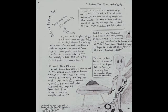Treasure hunting for alien artifacts might seem a little far-fetched, but lots of people believe Earth has been visited by people from other planets. If that is true, and they are at all like me and you, then it stands to reason that something will get left behind. Could this be an alien treasure? Careful examination of a landing site may produce an artifact.